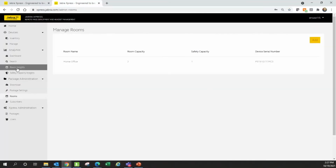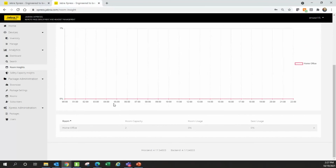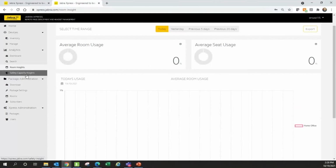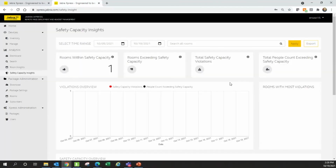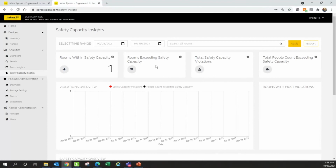Then what will happen when you go into Room Insights, it's going to show a report by the hour of how many users were in that room. It will have a safety line as well, showing you what the safety capacity was, and if any users broke that safety capacity, if there are over 5 users here. We also have safety capacity insights for the 50 and Jabra Panacast cameras, which actually break it down a lot more, giving you a graph also showing how many times it exceeded the safety capacity, how many violations there were. So again, you can break it down by certain time frames and do a search of all rooms or a specific room if need be. And of course, you can export all that information.